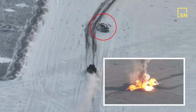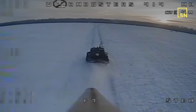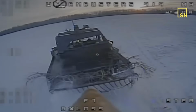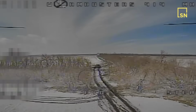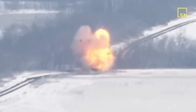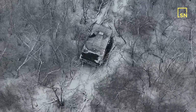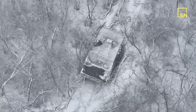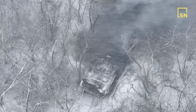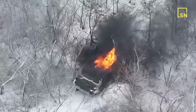Remember this tank? The one we just showed you that was destroyed by a huge explosion. A second drone takes another hit. The tank is unable to walk. Now it's time to destroy it. This BMP has already hit a mine and is buried under the snow. Now it needs to be completely dismantled. One drone is enough to finish the job. After a while, the BMP goes up in flames. There's no going back now.